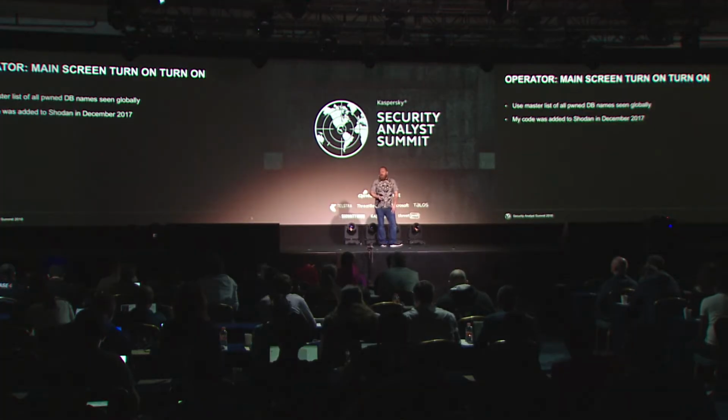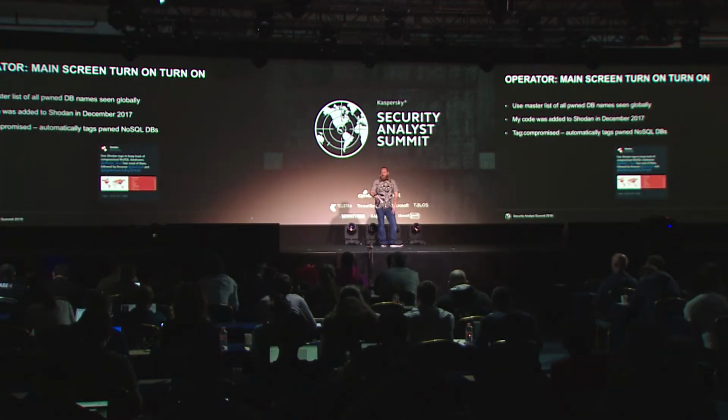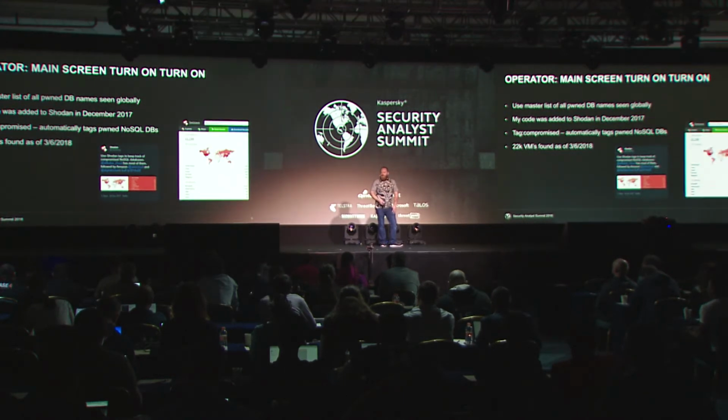So I was talking with a guy that runs Shodan and said, hey, you know what would be really cool? Instead of me having to do this manually, if we just had some code that ran inside Shodan that tags this stuff automatically for us. So he said, go ahead, write it. And I did. He added it to Shodan. This tag compromised feature now exists. And to date, it's found 22,000 pwned machines.